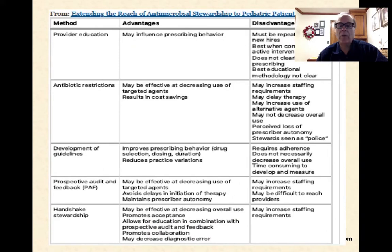So antimicrobial stewardship in pediatric patients, these are some of the important things to consider. First, educate the provider. And it's important to educate the providers that are already practicing and any new providers, new clinicians. Antibiotic restrictions may be effective at decreasing use of agents, may result in cost savings. This can be uncomfortable for those in the ASP program. Developing guidelines. Guidelines can be useful, but again, guidelines are just that. They're not rules. They're just guidelines.